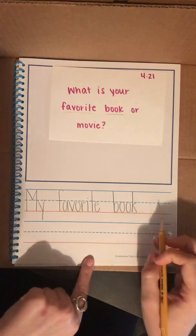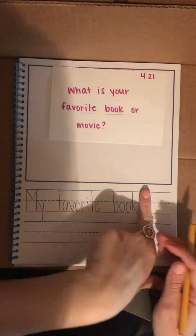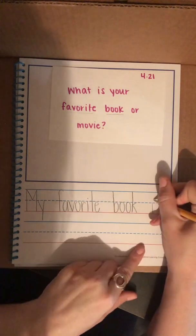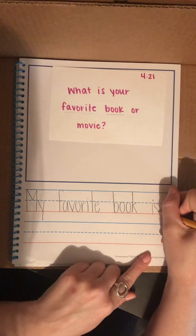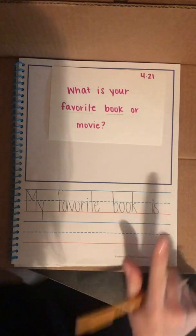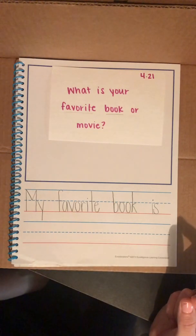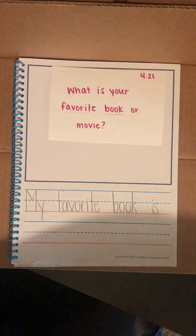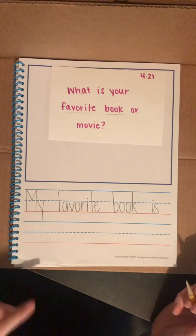My favorite book is, and is one of our sight words this week. So let's see if you can sound out the sight word is. I, good job, S. Good job. There's your sight word for the week, is. My favorite book is, and I'm going to write Pete the Cat. Now, because Pete the Cat is a title of a story, we are going to capitalize Pete and cat. Because when it's a title of a book, it's a proper noun, and we always capitalize our proper nouns.